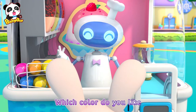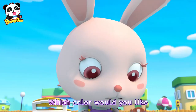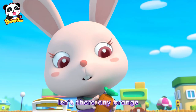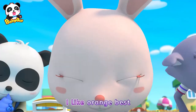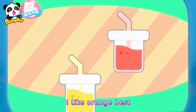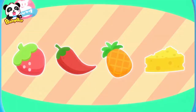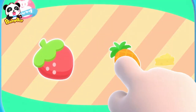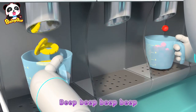Which color do you like? Choose one for your smoothie. Isn't there any orange? I like orange best. I'll mix yellow and red. Huh? Will it become orange? Cool and yummy orange smoothie. Beep, beep, beep, beep, working on it.